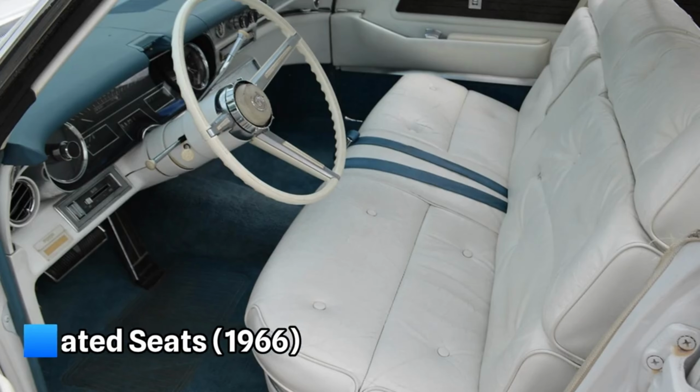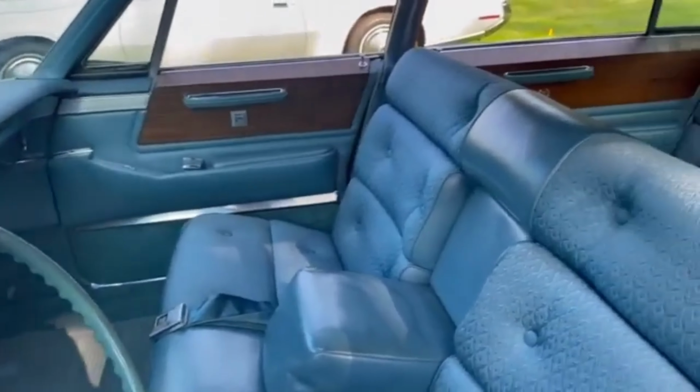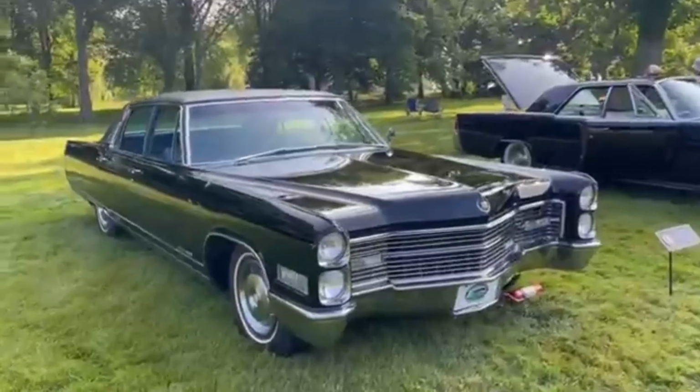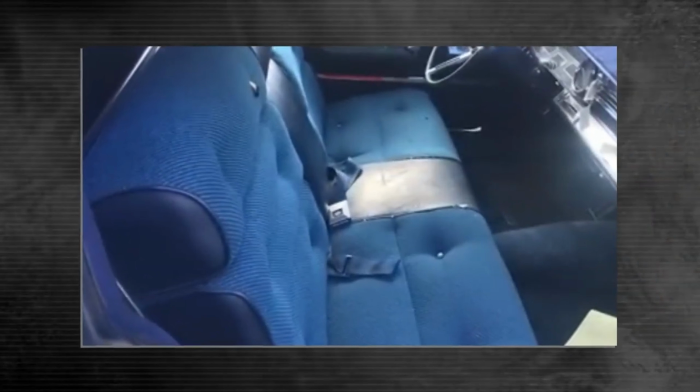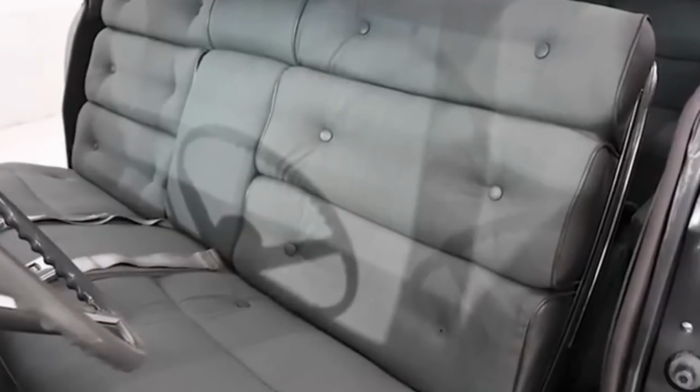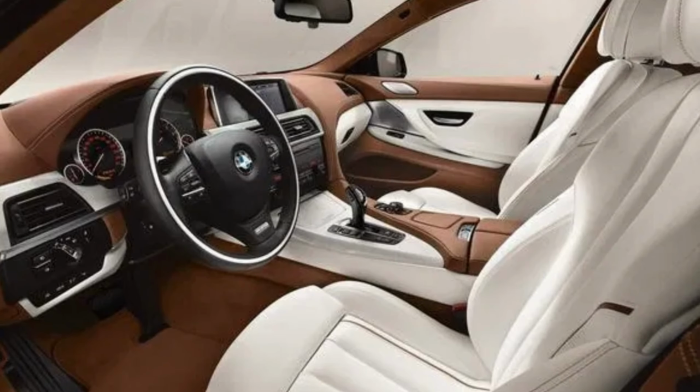Number 2, heated seats, 1966. Cold morning, frozen seat. You know the feeling. Cadillac knew it too, back in 1966. Their Fleetwood had heating elements built right into the cushion and a temperature sensor that automatically switched them on when it dropped below 50 degrees Fahrenheit. The car was warming your seat before you even complained about the cold.